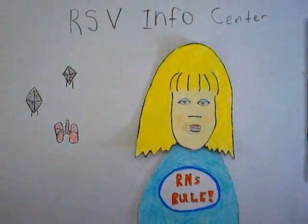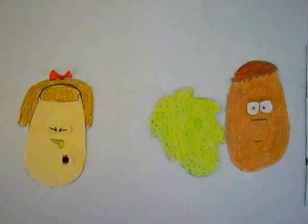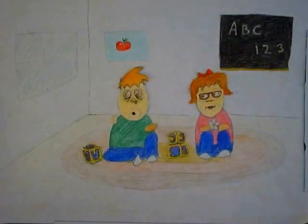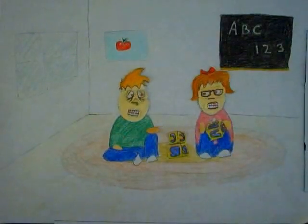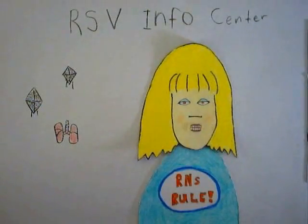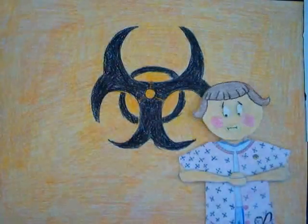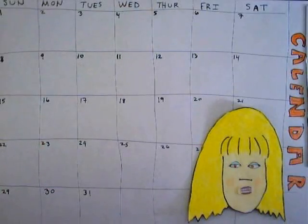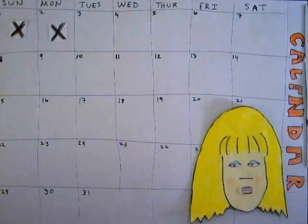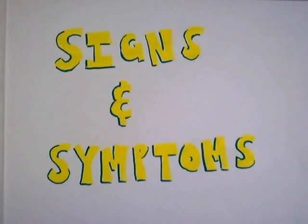According to the RSV Info Center, RSV is transmitted via large, aerosolized respiratory particles or through contact with contaminated objects. It transfers through casual contact, and hospital staff frequently are the source of transmission. RSV can be spread 2 days before onset of symptoms and for 2 weeks after symptoms begin.